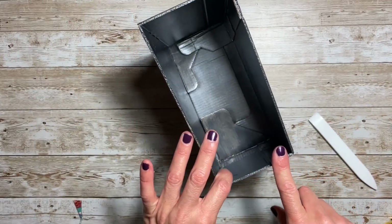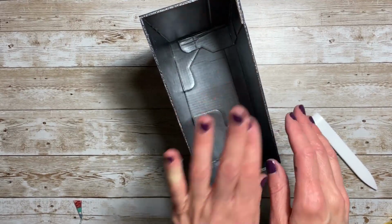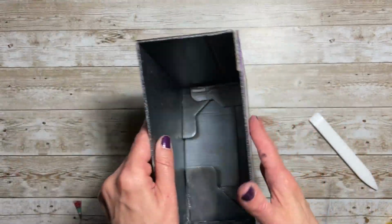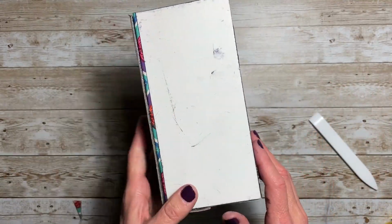I did think about cutting a piece of chipboard and putting down in here just to kind of hold everything flat, but the bottom is flat. So that's how it looks so far. I just need to cover the back.